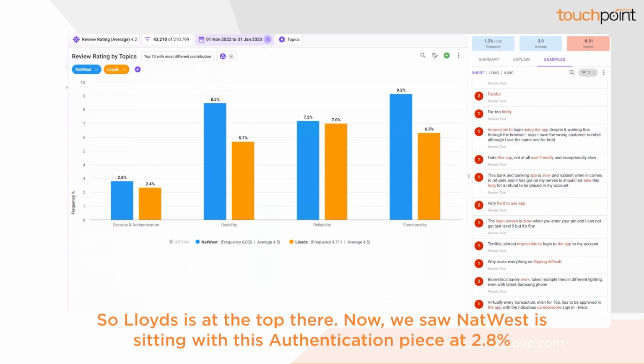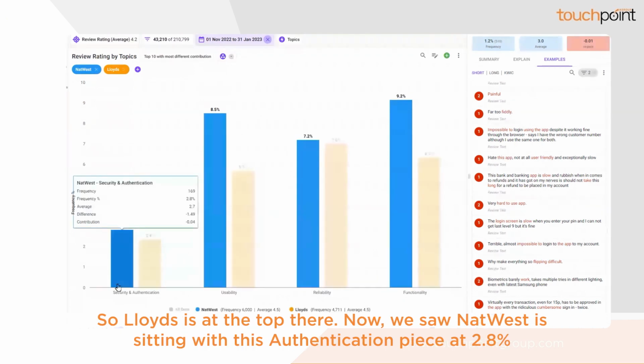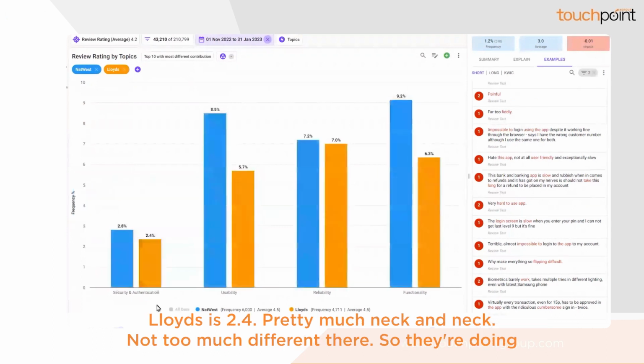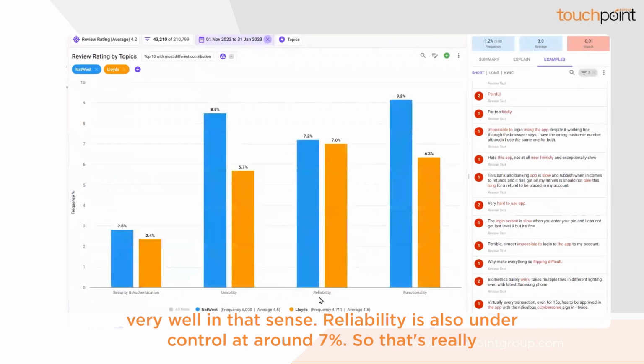So Lloyds is at the top there. Now we saw NatWest is sitting with this authentication piece at 2.8%. Lloyds is 2.4, pretty much neck and neck, not too much different there. So they're doing very well in that sense. Reliability is also under control at around 7%.